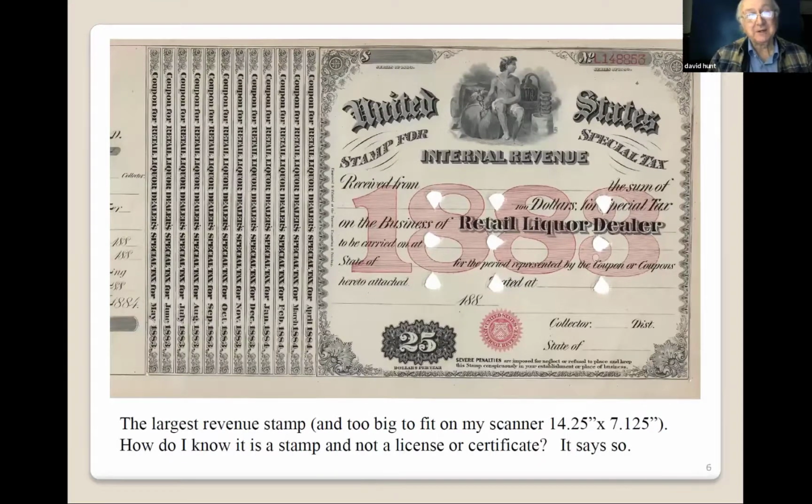And talking about big stamps and little stamps, well, this is a big stamp. 14 inches by 7 inches. Now, you say that doesn't look like a stamp to me, but it says right on it, it is a stamp for Internal Revenue Special Tax. Now, Scott doesn't list them, even though it has a denomination and it says it's a revenue stamp. I suppose because this was a document of itself, and you were not sticking this onto some other document. So maybe that sort of takes away from the meaning of stamp, but nonetheless, I claim it's a stamp.